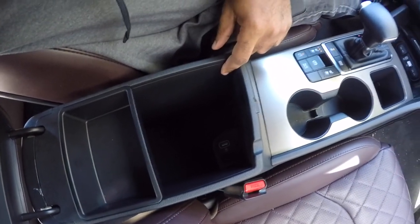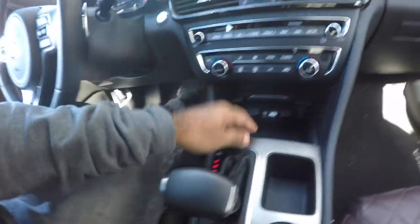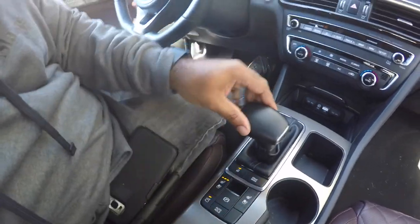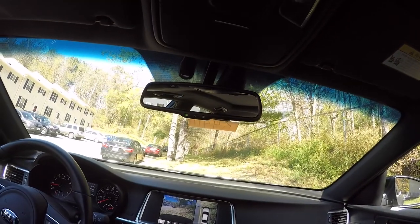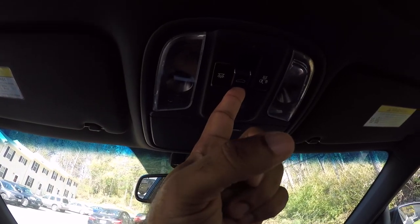Glove box here with yet another USB charger port. You can move that back and forth right there. Plenty of space for storing stuff. Cell phone can go here. I'll usually put my cell phone here. You can get your super size 44 ounce cups in here. They work great. Now I'm going to show y'all what I really like about this car. Hit this button right here and you let the sun shine in.